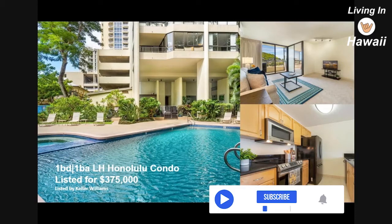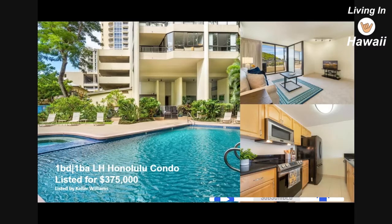Yeah, so I'm using this as a leasehold example for people on the opposite end of the spectrum. Everyone always gets kind of scared off by leasehold, and this is probably one of the best leases you can find around. A 1-bedroom, 1-bath condo with 1 parking stall, a ton of amenities, a great pool, barbecue area, exercise area, close to downtown Honolulu.